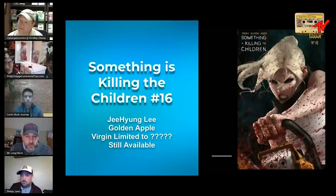What I will say about this book is that you had to order this book initially blind. Ji Hung Lee did not say what the cover was, but there would be a foil and a trade dress. This was released about a week ago, the cover art, and I've got to tell you, I was completely blown away. This is one of the best covers I've seen in a long time. Full disclosure, I'm a huge, huge fan of the artist, but this cover absolutely floored me when I saw it.